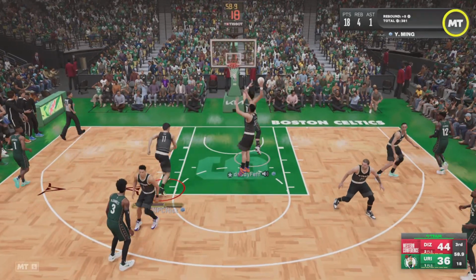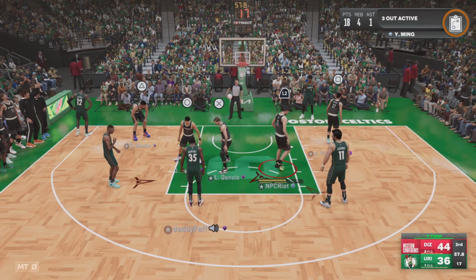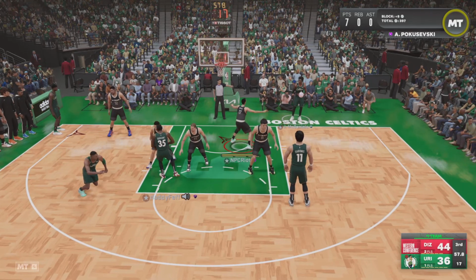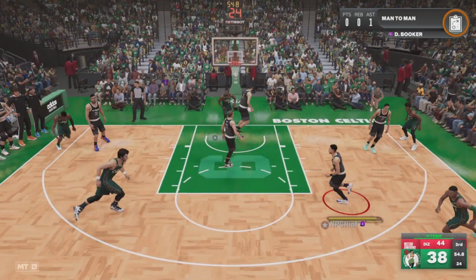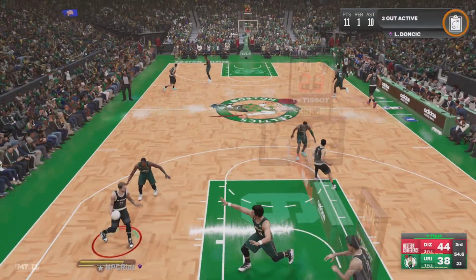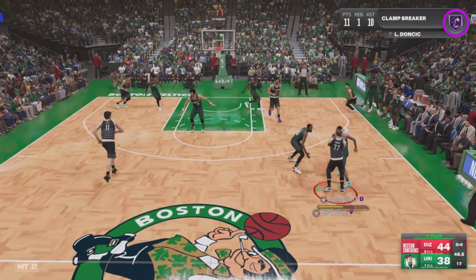To the paint. Got a hand on it. And that goes out of bounds. And they retain possession. And it's slammed in by Durant. Nice handles, tight handles, fluid handles, right into his shooting motion. Durant able to do everything on the offensive end.